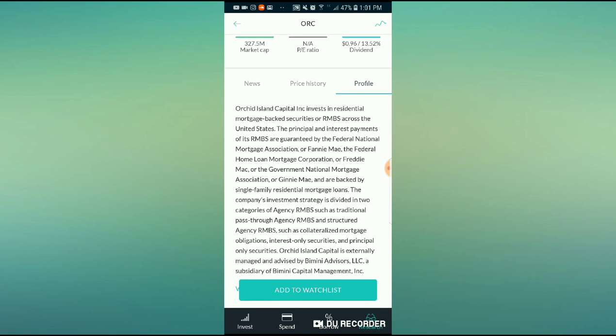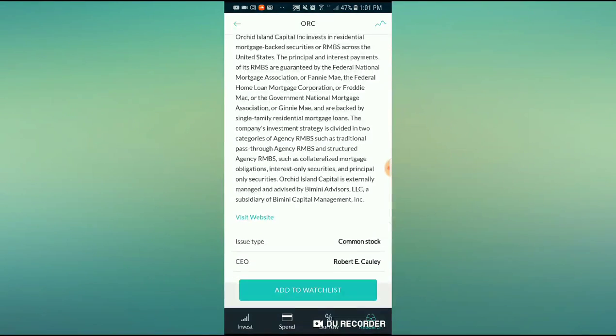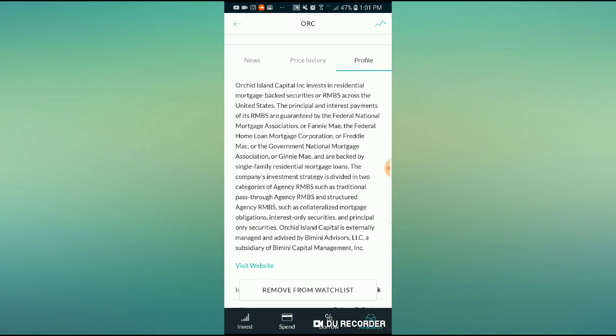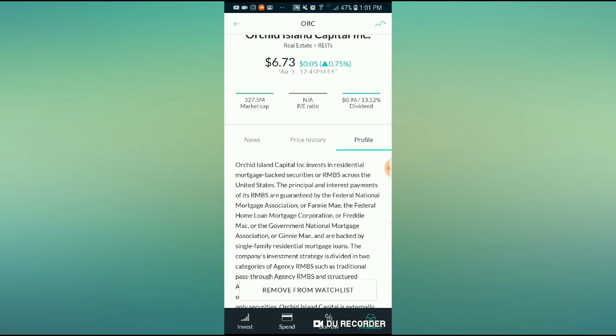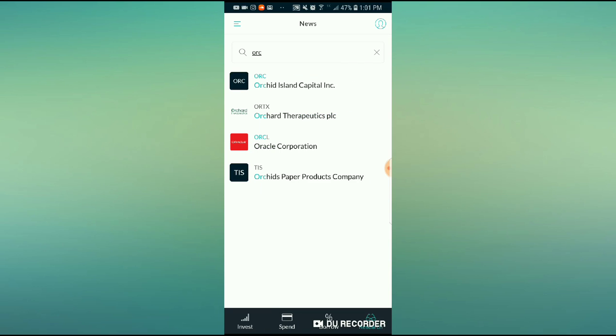It is a mortgage-backed securities company. Okay, United States. I'm not gonna lie to y'all. Stay away from that one. I just think I don't go too heavy. Like all my real estate stuff is tied to something. It can't just be mortgage-backed securities. It can't just be this.